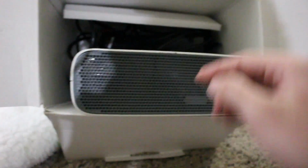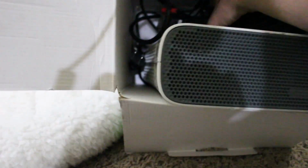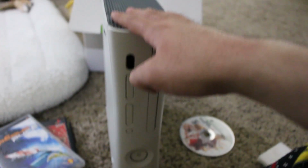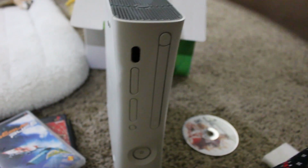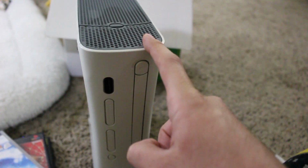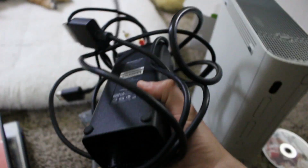check this out. It's a fat system, but not only is it a fat system, it has a... Man, I have to move this a little bit. Hold on. So there we go. That is the console we got. We got a core version. This is an arcade, excuse me. This is the arcade model, not the core model. But we ended up getting an Xbox 360, a fat one nonetheless, and it also came with a slim power supply and the AV cables that came with a slim, and a slim box.